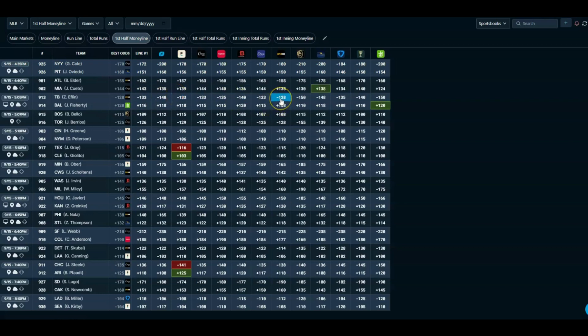This would be a targeted spot on a 5th inning or first half money line wager for Tampa. I like this pitching matchup. I think Tampa is doing really well. Baltimore's been doing really well too, but I like the numbers here, and you can see it just changed while I was filming this, from -128 up to -132. So obviously there's some money coming in on that Tampa Bay side. I actually placed this bet earlier at -128 with Superbook here in Colorado. I've also used Sport Trade, another exchange you can use in Colorado and New Jersey, because then you can buy more and trade in and trade out of this position.